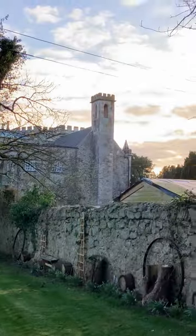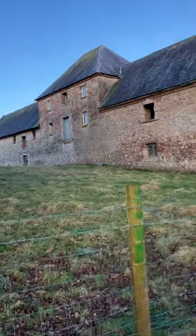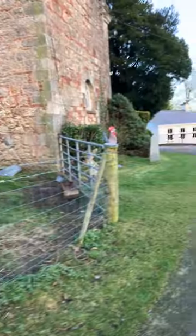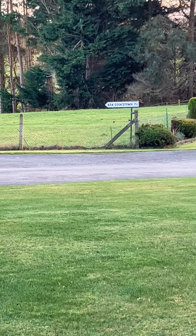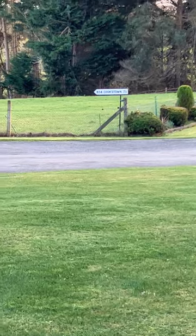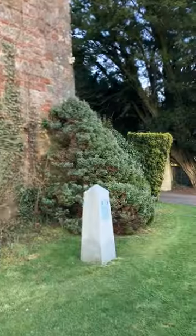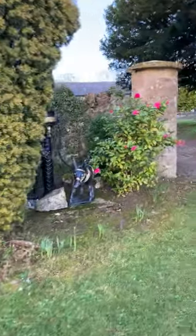That's a great evening sky, isn't it? There's the site of that old building. You can see the old sign there. It says Cookstown. I think that's 7¼ miles. This is fantastic, these old buildings.